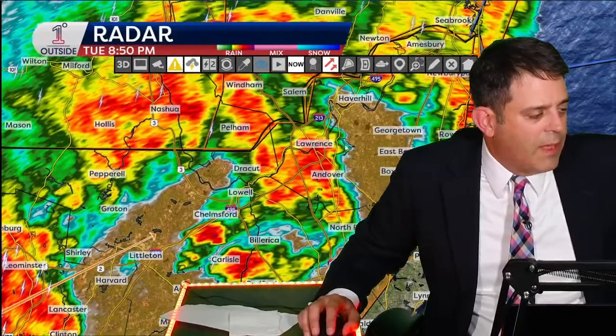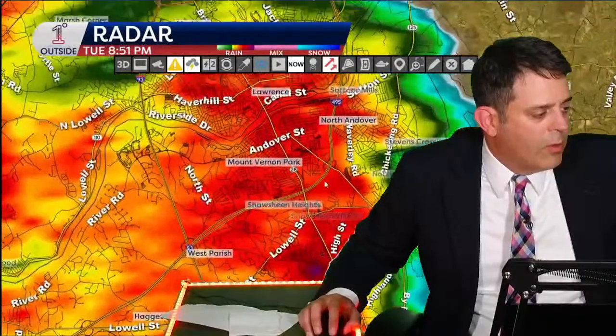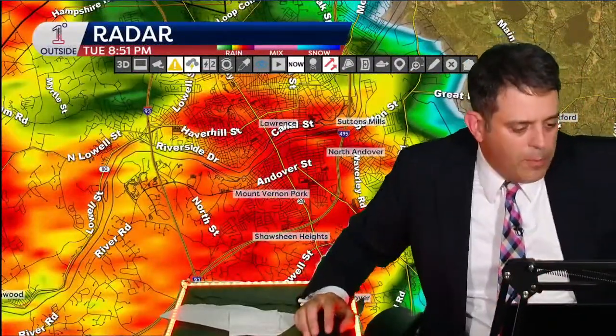All right, so we talked about that gap that was closing around Haverhill. It's continuing to close. 213 at the Loop. We were saying the rain was moments away. It's in on top of you now. If we go a little bit closer and we get a little bit more detail to it, street level, here's where some of your heavier downpours are located, right?